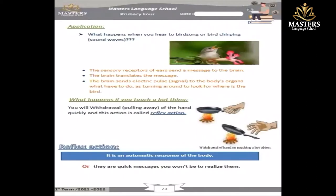What happens when you hear a bird chirping, or sound waves? The sensory receptors of the ears send a message to the brain. The brain translates the message and then sends electric pulses or signals to the body organ that would have to act, such as turning around to look for where the bird is.